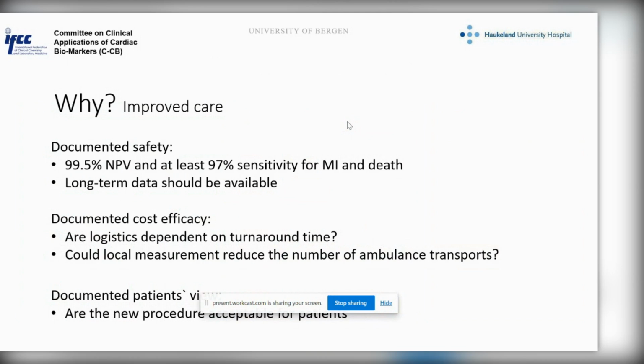So why should we do it? We have to document the benefits before we start, I think. And Louis and Fred have already talked about the safety issue, which is, of course, the most important thing. And the current recommendations are 99.5 negative predictive value. And there is a discussion if it should be 97 or 99% sensitivity for MI and death within 30 days.